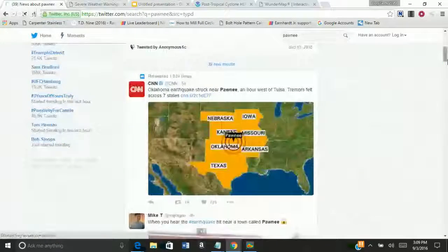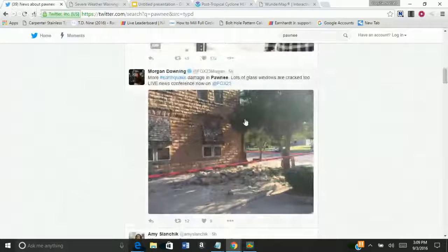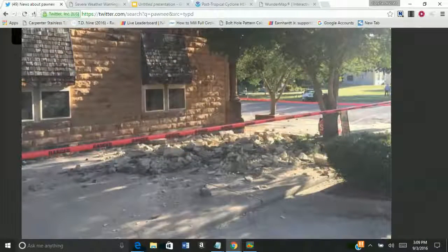Okay. I just wanted to show you a few pictures here. Take a look. Look at this. This is in Pawnee. This was the worst damage. I spoke earlier with Pawnee Police in Oklahoma, and I forgot his name, but he told me that they felt the effects from that, and one man was injured after a chimney collapsed on him.